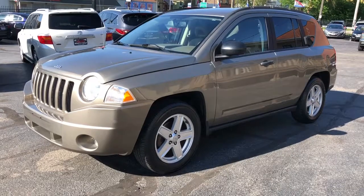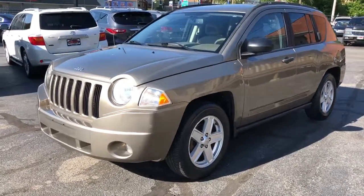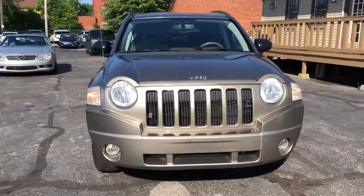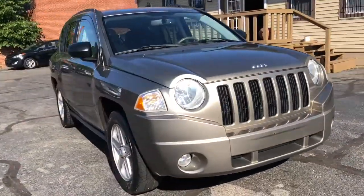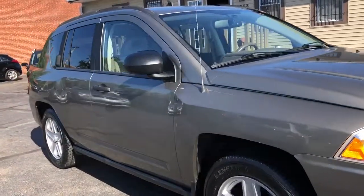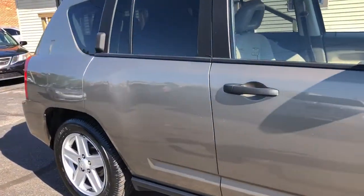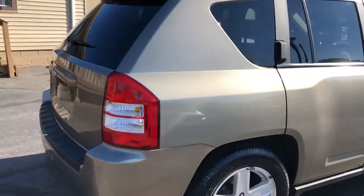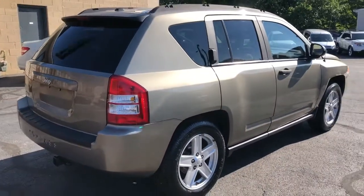And we're back. We got a super nice little trade-in for you folks. 2007 Jeep Compass, and it's a four-wheel drive. Pretty well loaded up with the fog lights, the alloy wheels, privacy glass, luggage rack. It's got a perfect Carfax on it, and it's a solid straight little piece. Again, just came in on trade.